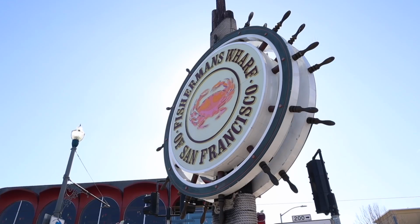We made it to Pier 39. It was a little bit of a walk from Coit Tower. And we are looking for some breakfast. We are a little bit surprised at ourselves for how much we've walked this morning so far and how much ground we've covered. So we're gonna get some nice food to eat.